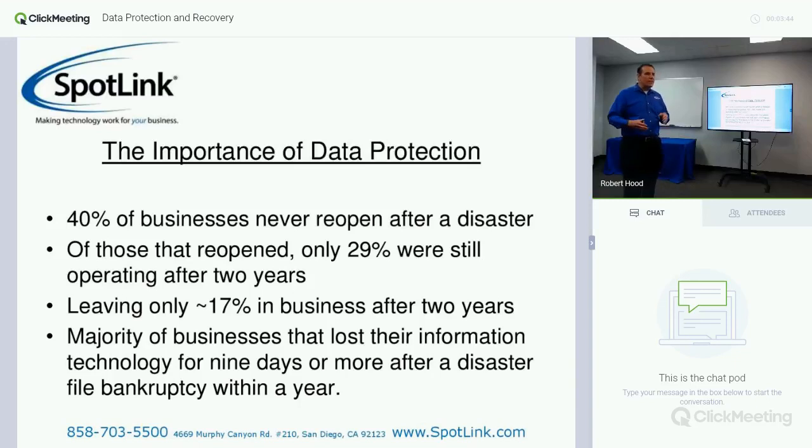I have a pretty good feeling that of those 1 in 6, those are probably the ones that had a good data protection plan in place. And to put another spin on it, the majority of businesses that lost their information technology for 9 days or more after a disaster filed bankruptcy within a year. So you can see it's really important to have a good data protection plan, and you need to size it for your business.